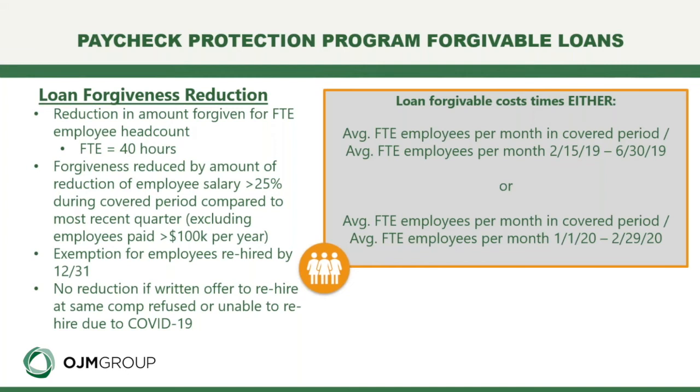You're going to look at your average full-time equivalent employees per month during your covered period, whether that's 8 weeks or 24 weeks, divide that by either your full-time equivalent employees per month for the period from February 15th to June 30th, 2019, or by your average employees per month for the first 2 months of 2020. You as the borrower get to choose your comparison period. So if you reduced employees, there's going to be a reduction in your forgiveness amount.